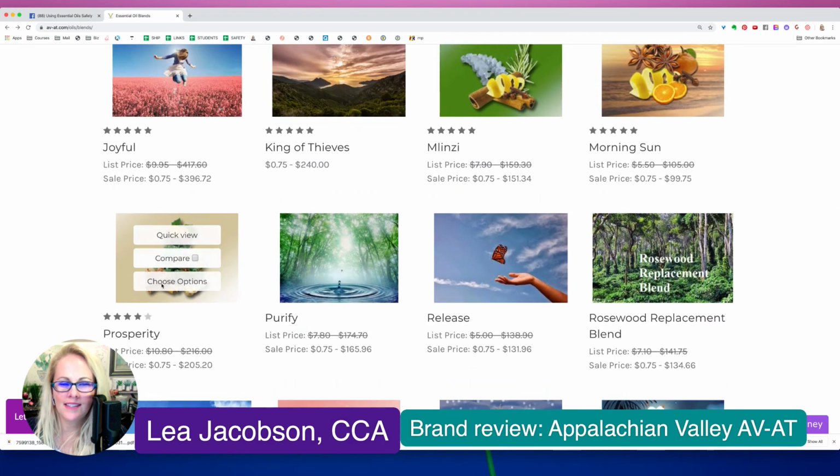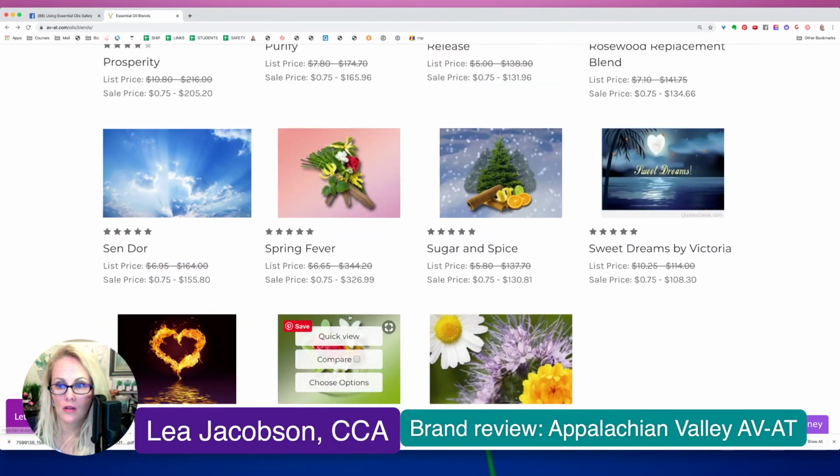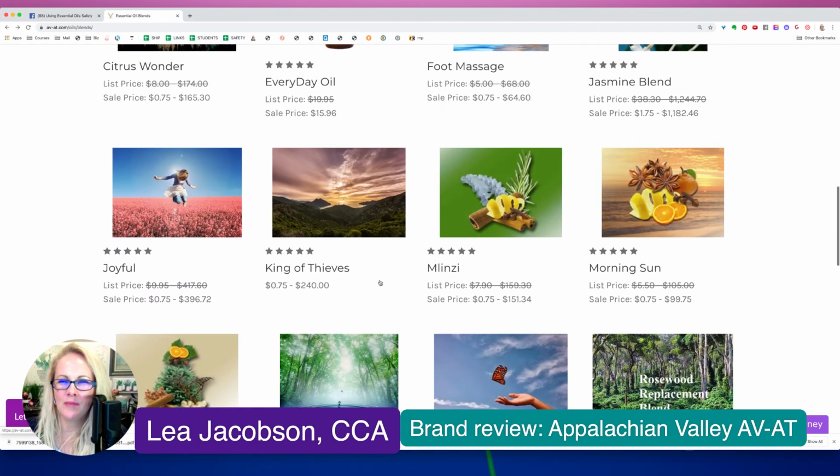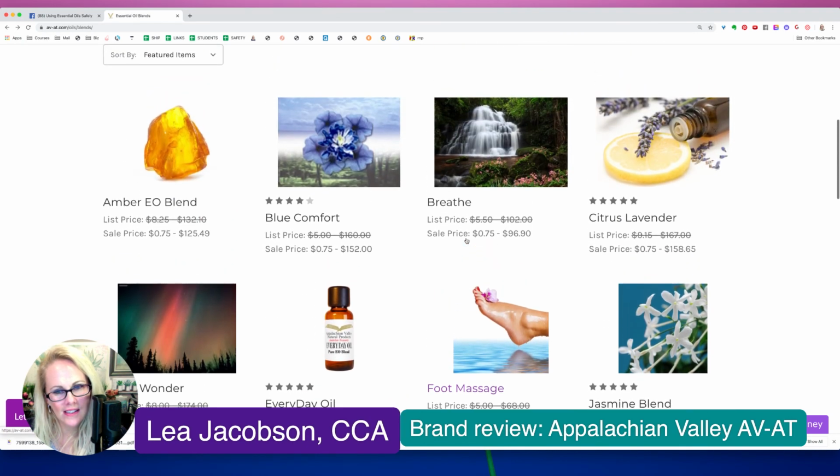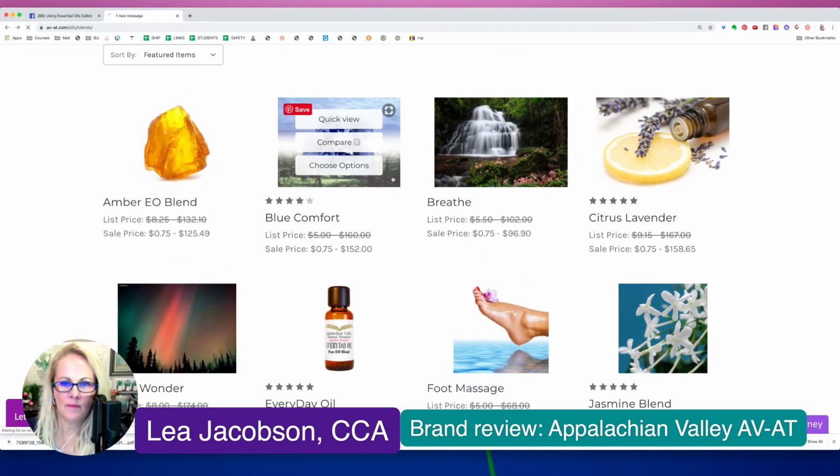See, prosperity, essential oils don't help with prosperity, sorry. They just don't. Okay, some of these names, it's like, what is this for? What is the intent? Let's take a look at Blue Comfort just to see what the purpose of that could be.